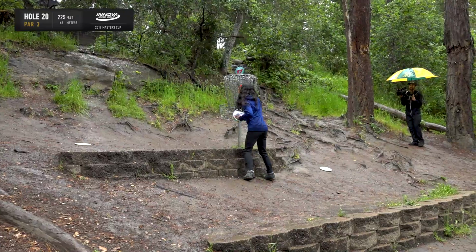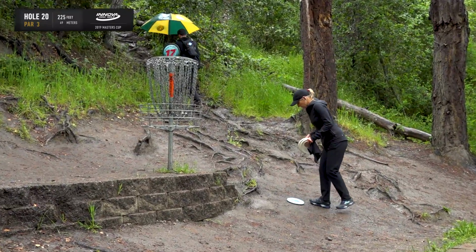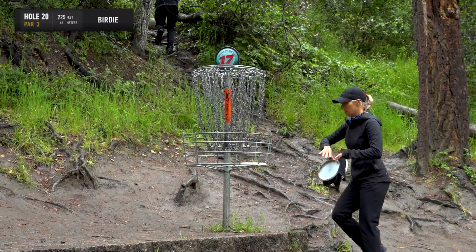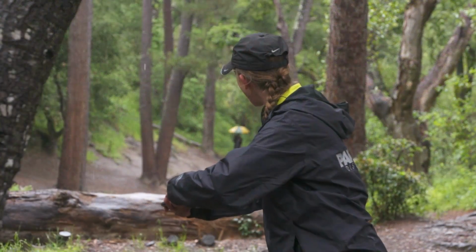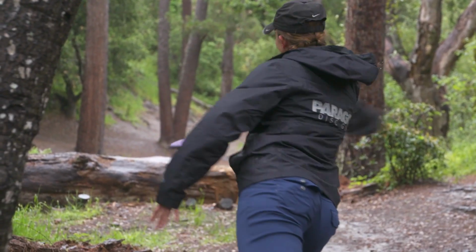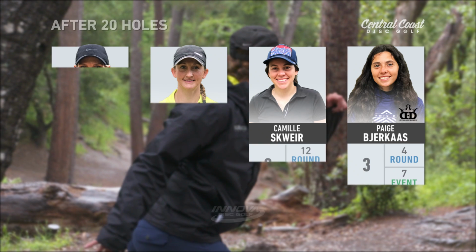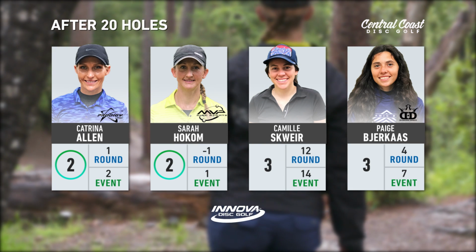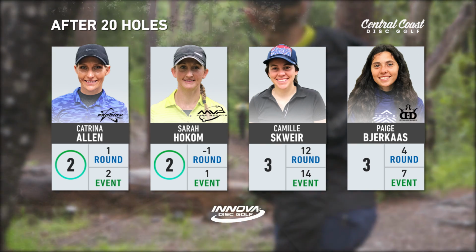Paige saving par nicely. Yeah. Camille does as well. And there is Kat's birdie. So Paige is going to fall another stroke back. She was only a few off. Yeah. So if she turns it on here late in the round, she could still be in the top spot or second spot. But with Kat and Hokom both carding birdies, they're going to separate themselves a little bit more from Paige. They are. They're playing really well right now. Really got a good battle going on.